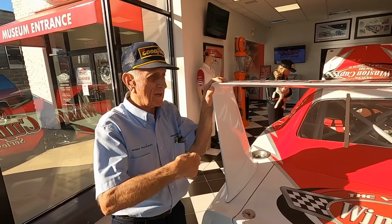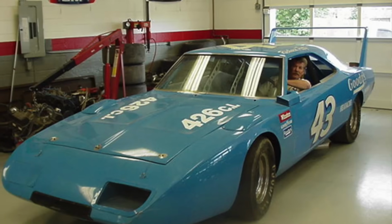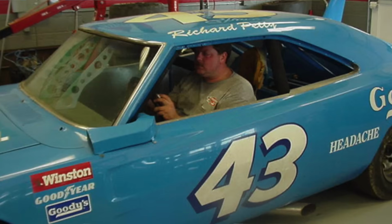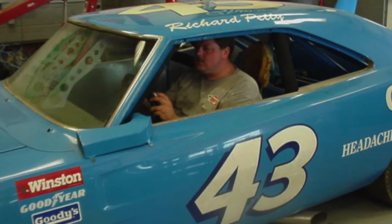If I remember right, I remember seeing it on the trailer. It had a for sale sign. It had $2,500. They told me they wanted to buy it to use it for the show car. They were actually using an older 40 style car for a show car for Goody's, and that's where it started. They always helped Richard, and so they had it painted up with Goody's Headache Powders on it and 43 on the door. So Richard didn't have a Dodge. Richard ran Plymouth.